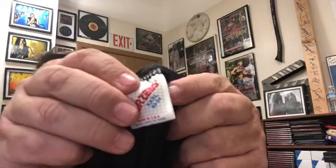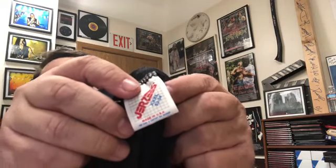I just got this one too because this is a 2 or a 3X. This is a 52, 54. And it's got the old jersey made in USA tag. I paid $1 for this one.